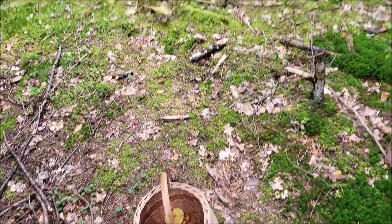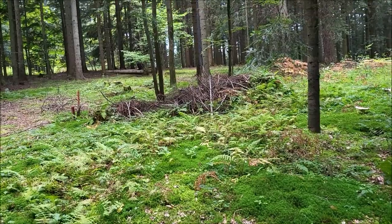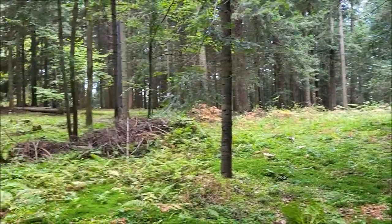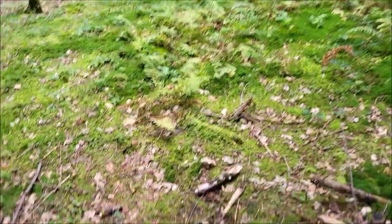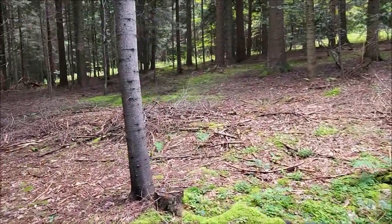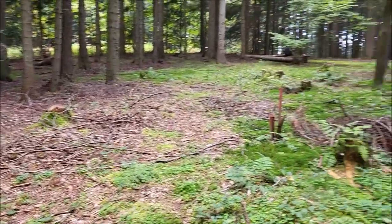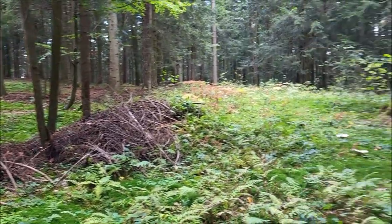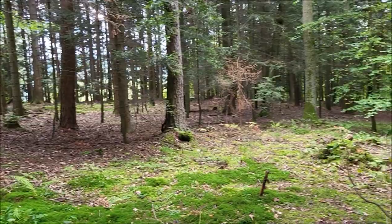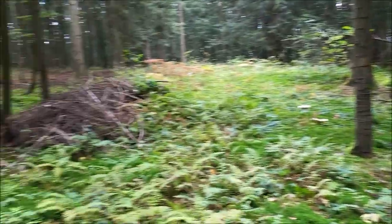All right, so we are moving on. Another beautiful green area in the forest, as you guys can see. Let's grab the basket and let's move on. Truly wonderful to walk around such greenery and the trees.